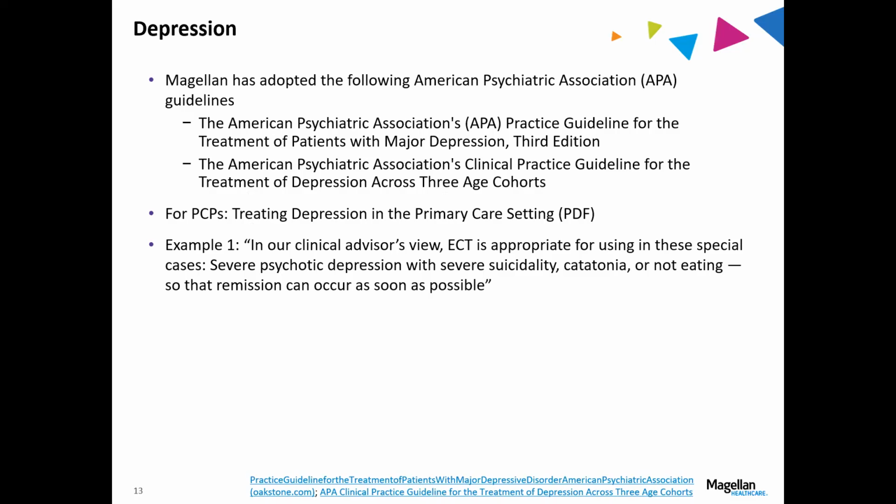Here again are 2 examples pulled from the CPG to support the audit criteria. In our clinical advisor's view, ECT is appropriate for using in these special cases: severe psychotic depression with severe suicidality, catatonia, or not eating, so that remission can occur as soon as possible.